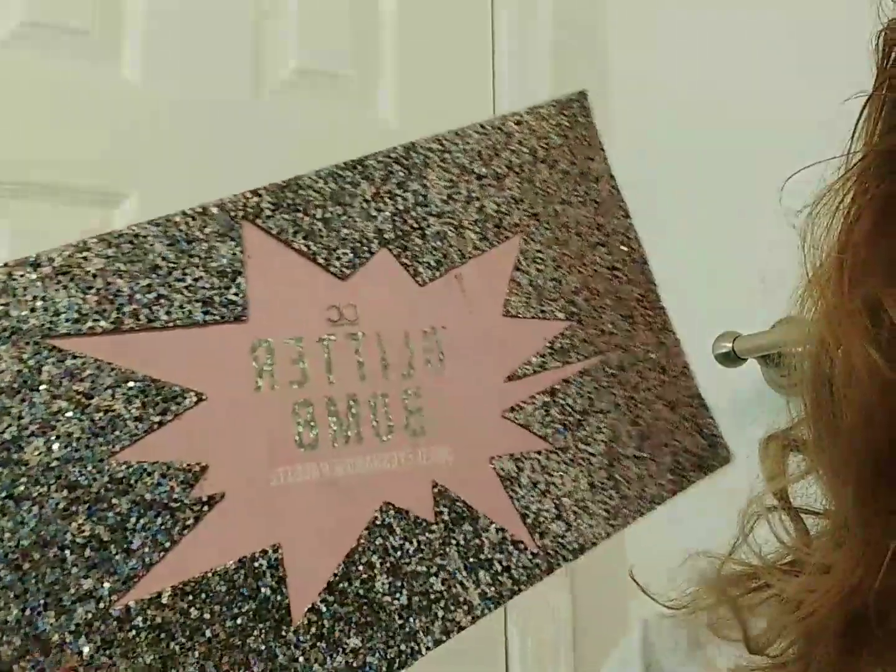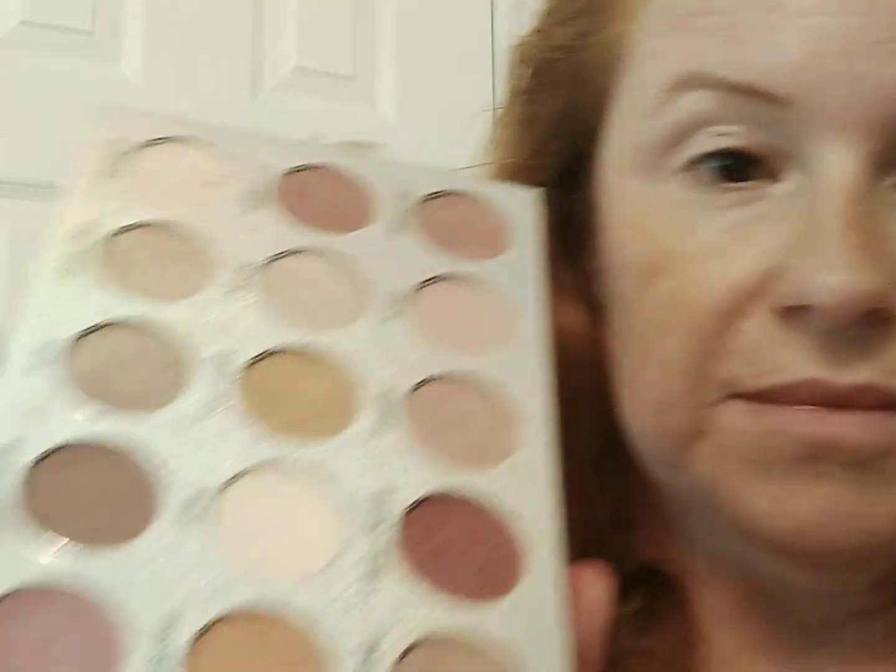I'm just going to use the same palette that I've been using. That is the Glitter Bomb, which I used in my last video as well, and I got this one for $5 at Marshall's probably 2 years ago. I can tell I really haven't used it much because pretty much all of the colors are intact and look barely ever used, so I'm really gonna try and dive into this palette a lot and do a bunch of different looks. So I thought I'd do that for this one.